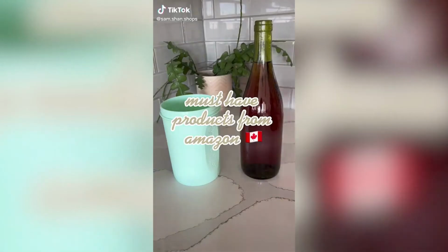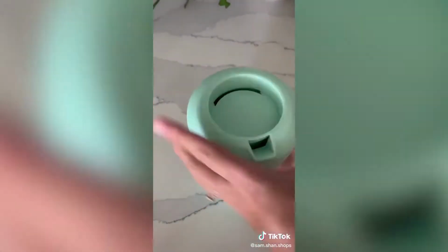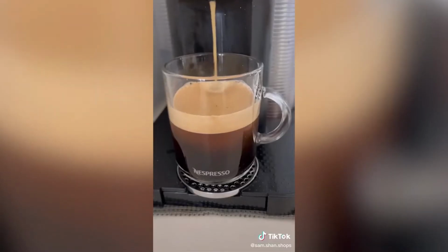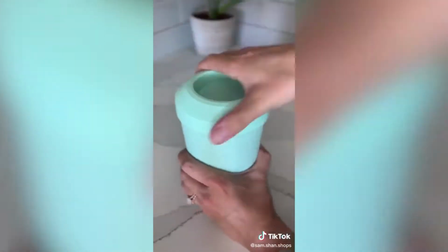Must have products from Amazon Canada. I cannot stand warm beer and wine, but I don't like diluting it with a bunch of ice either. This beverage cooler takes drinks from warm to cold in under a minute. It even takes hot coffee to iced in seconds without having to water it down. It has saved me so much money from buying overpriced cold brews at Starbucks.